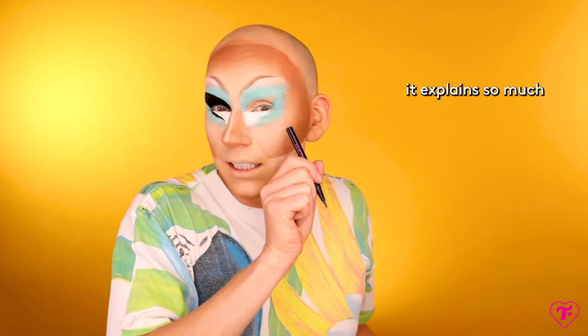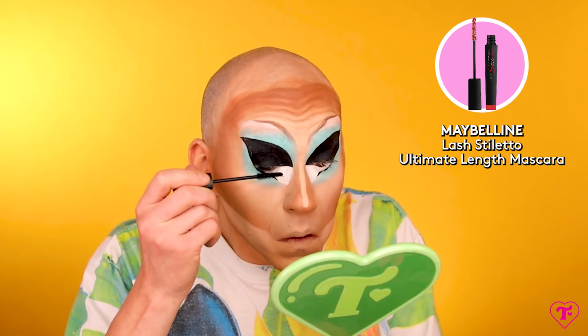So I'm gonna do this to this side and be right back. Now we have both sides on here, looking pretty good, pretty cool, pretty fancy. I personally can't live with the way lashes look when I have liner on and no mascara, so I have to do that first. This is my Wet n Wild Cookie Monster curler, which is so funny. This is Lash Stiletto from Maybelline.